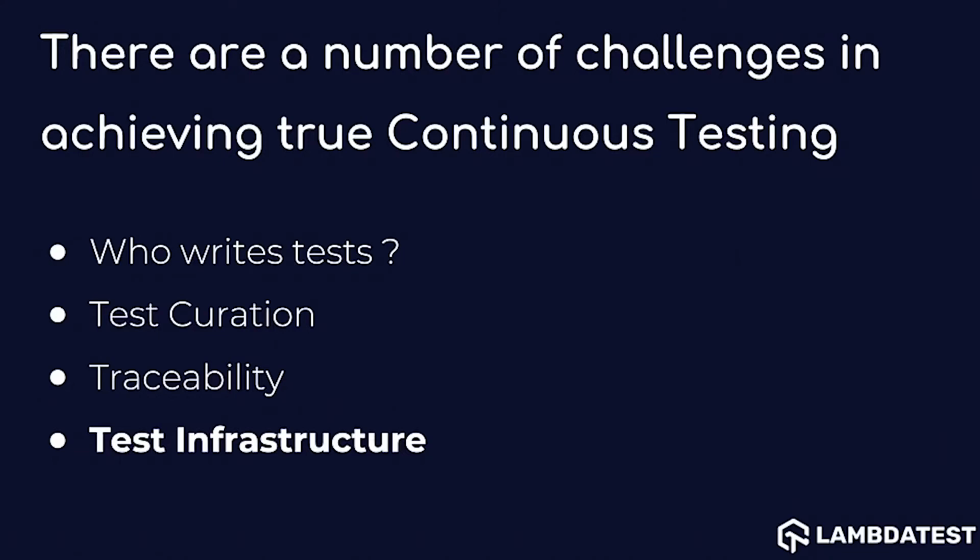One of the most important ones is of course who writes the test. Time and time again this challenge opens up, whether the developers have to write the test, whether the testers do, or whether we have to create a dedicated testing team who writes the test. Another challenge is related to test curation: what tests to run, when they have to be run, how they have to be run. That is again a big challenge. I'll go into all these challenges, highlighting how they are affecting teams.